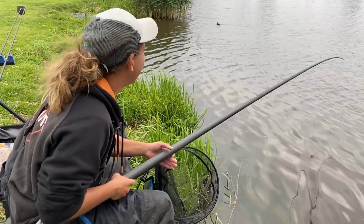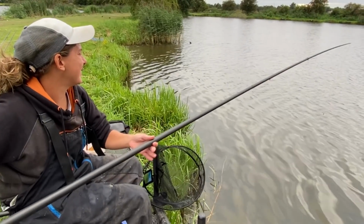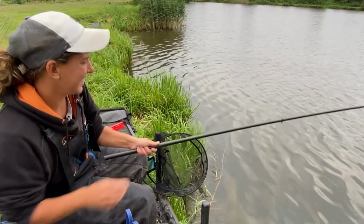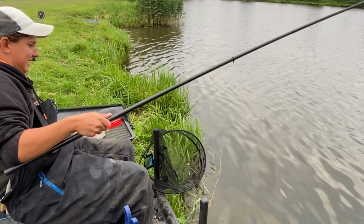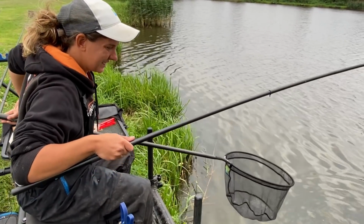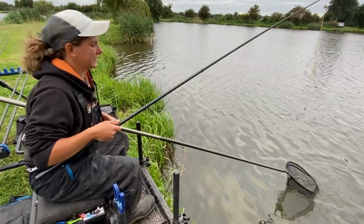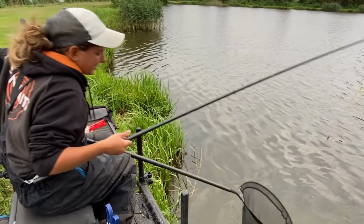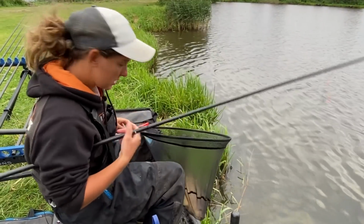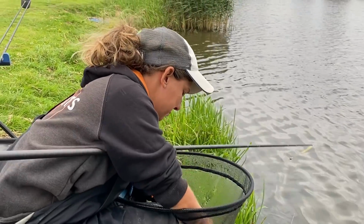Oh! Thought it was going to be a skimmer. Might still be. Oh no, just an F1. Proper bite. Look at that. Like a dinner plate. A heavy one. Look at them for F1s, beasts out there.